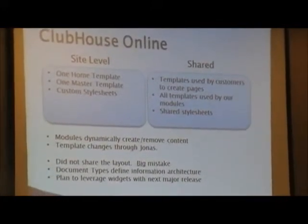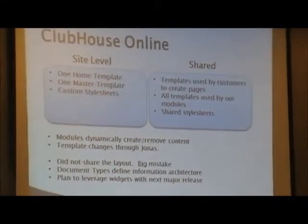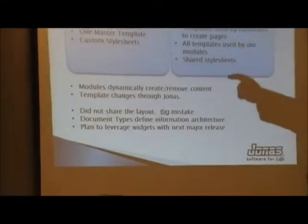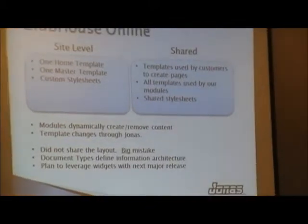You've got your content, you've got your template, and you have a layout. The layout is sort of the structure that you can use with a template. We really should have shared all the layouts across all of these, and we didn't. We're sort of regretting it now, and we're trying to reverse that decision. So this is one of the ones where we regretted it 2 years later.